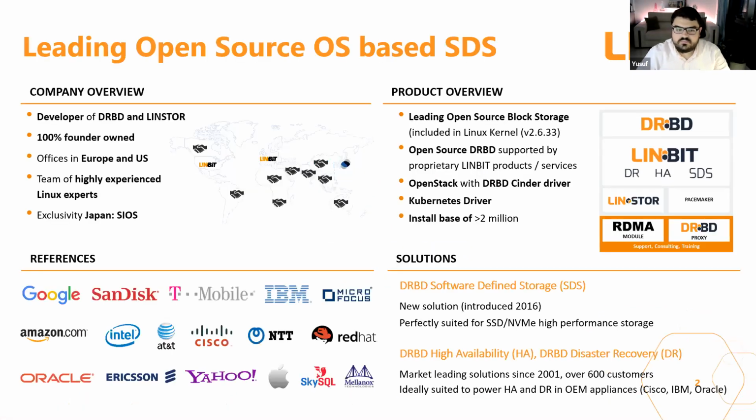Okay, so LINBIT is an open source company, founded in 2001. We have an office in Vienna, Austria, and the other office is in the USA, in Portland, Oregon. The company is 100% founder owned. Apart from the offices in Austria and the USA, we have partners all around the world.